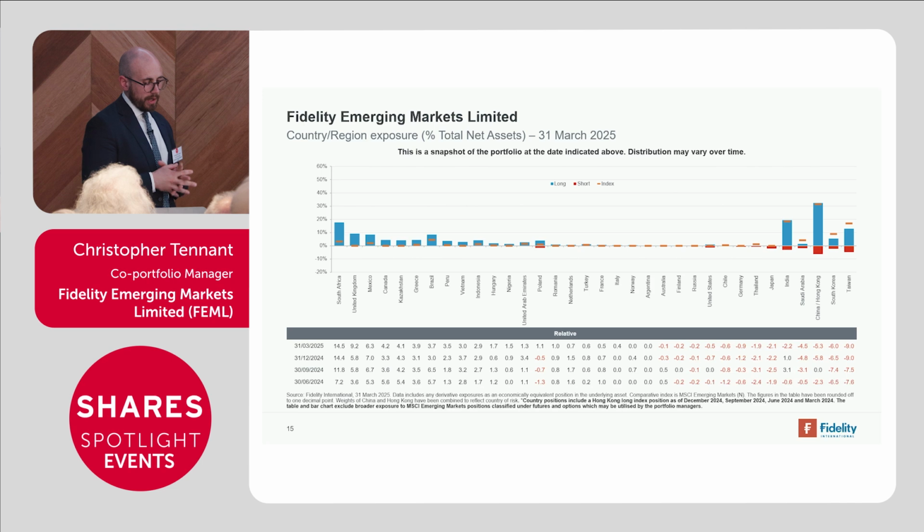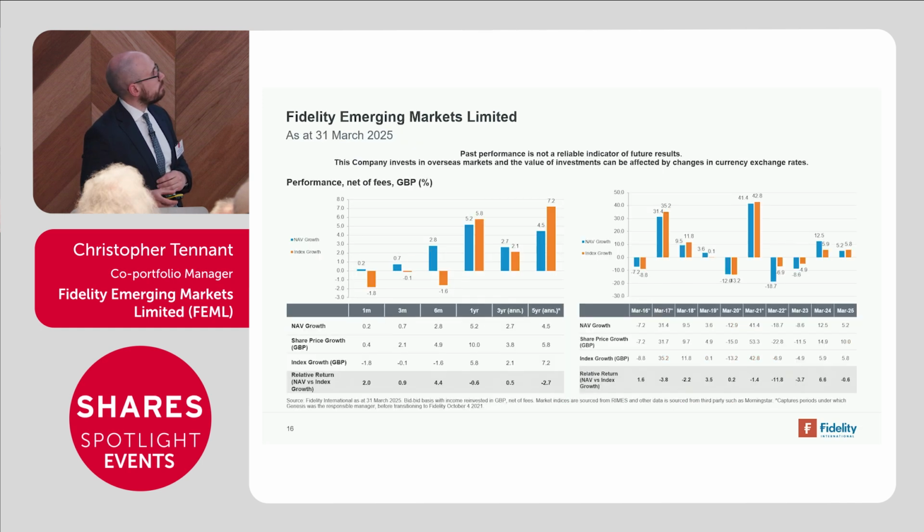And then India, we're more or less balanced. I think it's a market that's got phenomenal long-term demographic tailwinds, lots of fantastic businesses, but the valuations are a bit expensive, and so some sectors are more challenging to invest in.